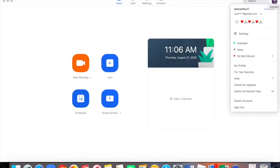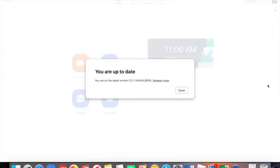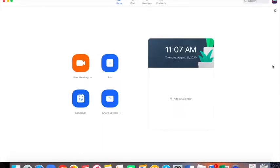You're going to click on the still pic, go to check for updates, and it will let you know that you are up to date. To date today, the latest version of Zoom is 5.2.1. If you're up to date, it will prompt you. If not, it will let you know there is an update available and bring you through an installation process that is about 30 seconds and let you know that you are up to date, as you see in front of you now. Then you're ready to use the Zoom platform appropriately.